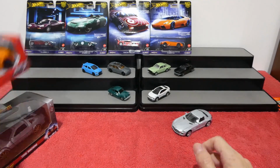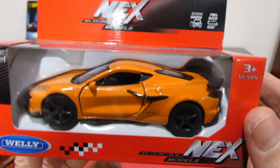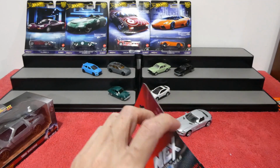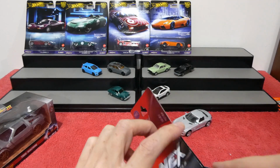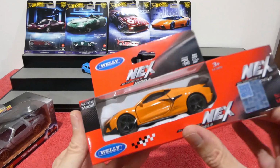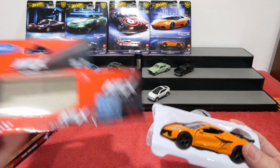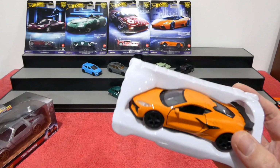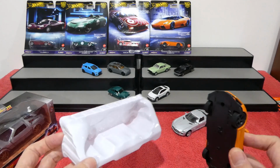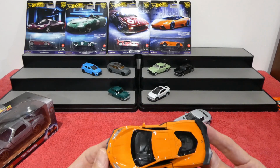Pop that down there. I bought this one here. This is the Welly Corvette C8. We're going to actually do a comparison with this one and the Hot Wheels one. I've actually just got it sitting in my cabinet just there. But I wanted to do a comparison and see what the actual differences were between a $5 Welly car and a $35 Hot Wheels car. That's an incredible, incredible difference.